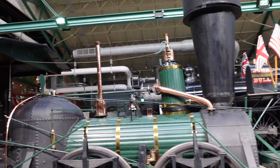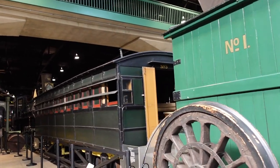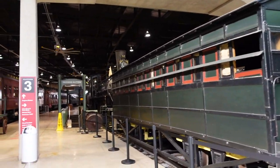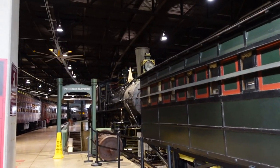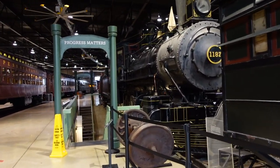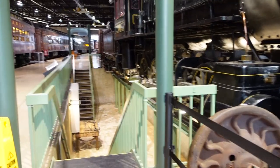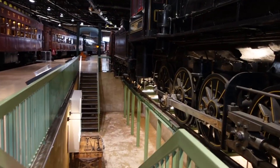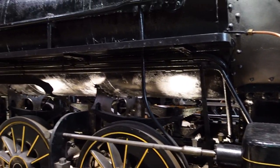Alright, so right behind the number one and the number three car, here's something so cool that you guys can do at this museum. I know I haven't been to any other museums, honestly, where you could do this. But check this out. You can actually go down here into this test pit and go underneath this 280.